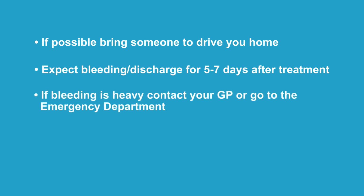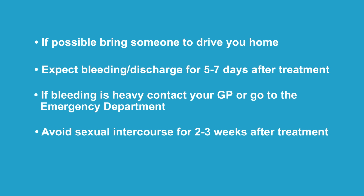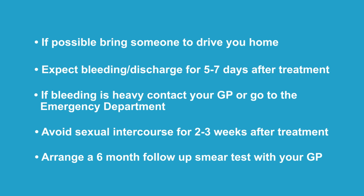If you experience heavy bleeding after the procedure, contact your GP or come to the emergency department. We advise not to have sex until this area has healed, which should take 2 to 3 weeks. We also advise that you have a follow-up cervical screening test 6 months after treatment. This is usually done at your GP practice.